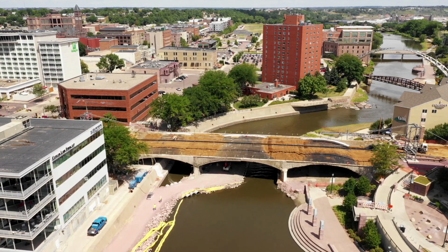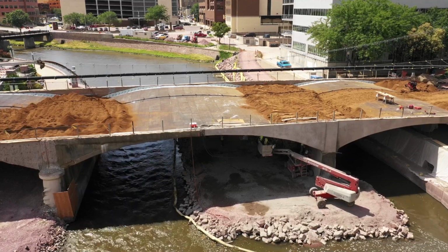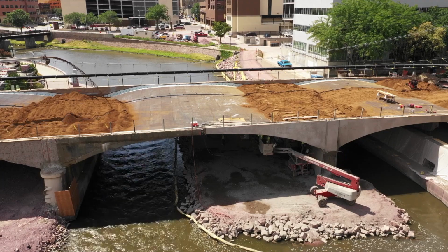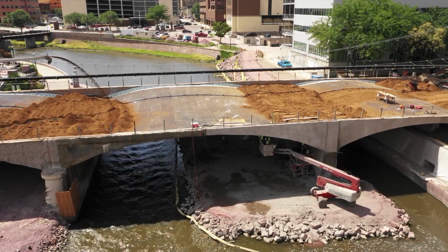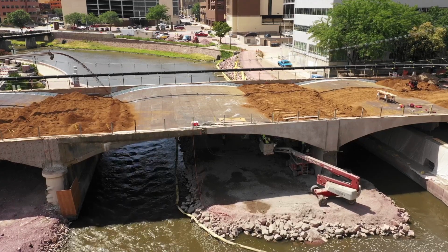So we've completed most of the hand removals underneath the bridge, and now we're spraying on what's called shotcrete, but it's actually almost a liquid concrete. We spray that back in, and then we trowel it, we flatten it back out to give that finished look. So then is that the ultimate finish?